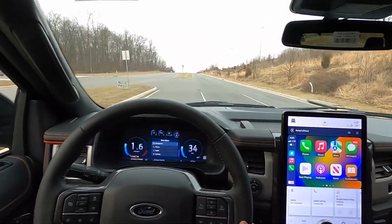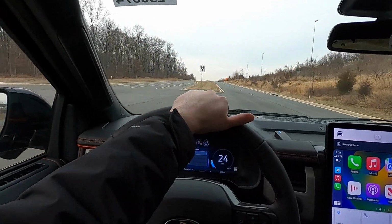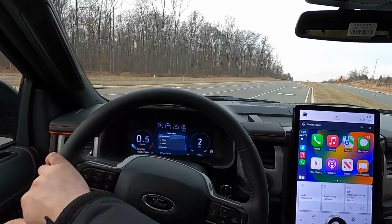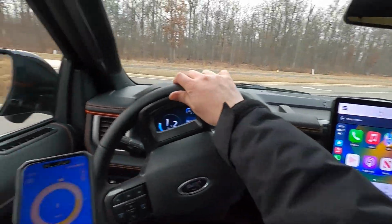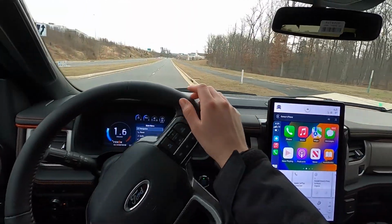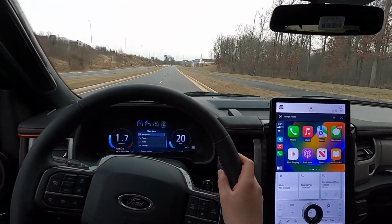Absolutely insane. And again, that's just the EcoBoost. That's the EcoBoost thing, man. Just insane power, insane 0 to 60. We have a Dragy certified 0 to 60 test in 5.86 seconds. So really, really quick acceleration, guys.